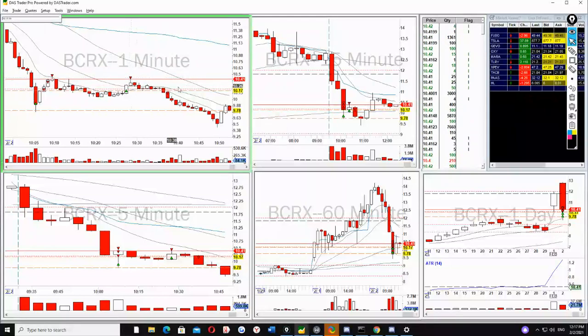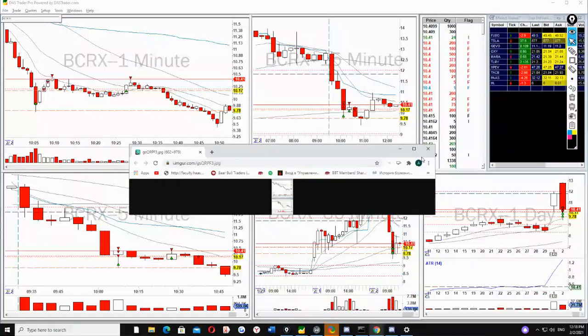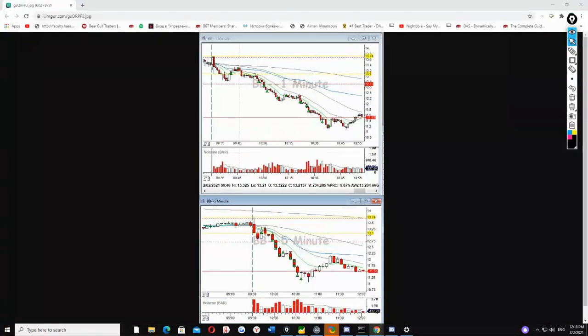And after this partial around here, I still had around 30 or 40% left, where I exited closer to break even after my final add. I really expected to get closer to the 9, which didn't happen. Wasn't a killer trade. But there was another good trade I'm going to show you.